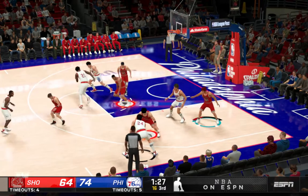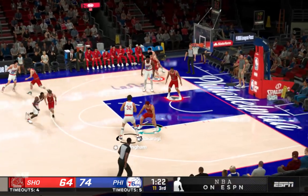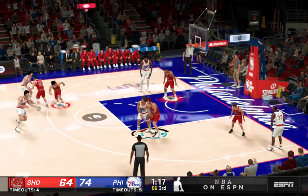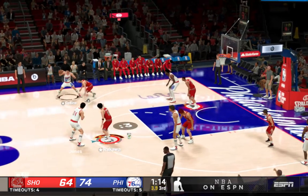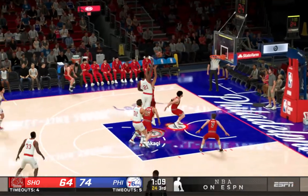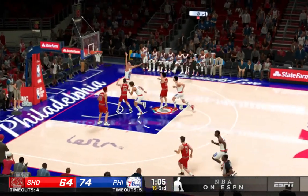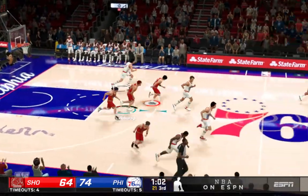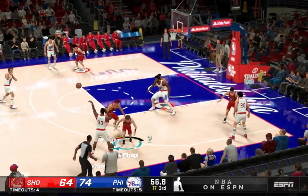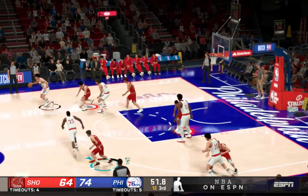Cunningham kicks to Jones. 1:22 left to play in the third. Cunningham passes to Jones. Shot clock at 5. From deep, Collins. That shot missing. And here's the break. Oh, and there's the alley-oop. It's stolen by Jones. The pass to Cunningham. Philadelphia moving the ball around. Pass to Jones.